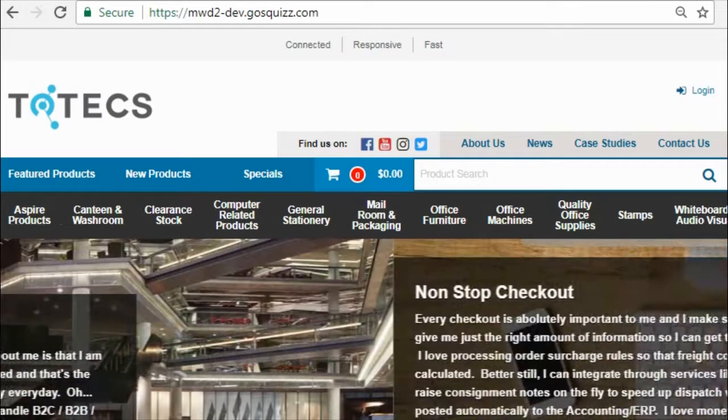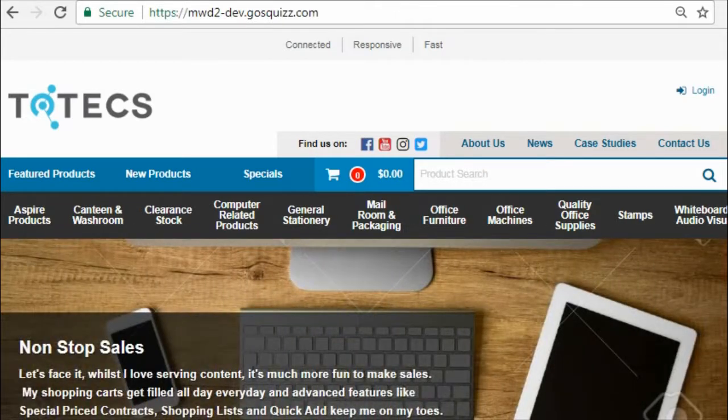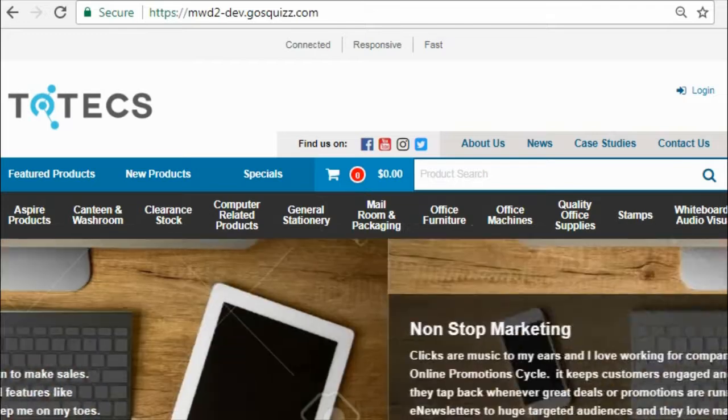If you need any more help and advice on how to set up caching and how to get your web pages loading faster, come talk to the service team or put up a post on the TOTECS Forums and we can guide you through that.